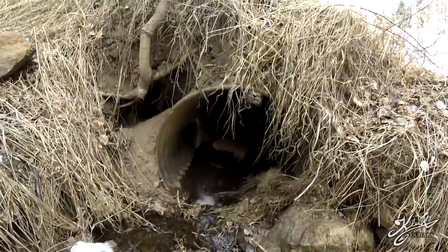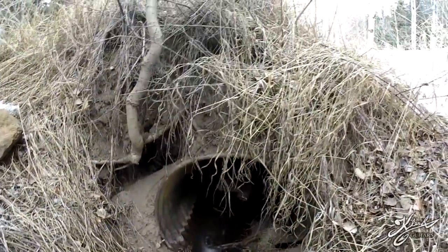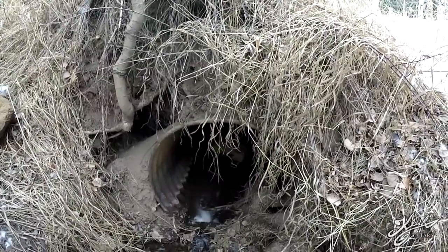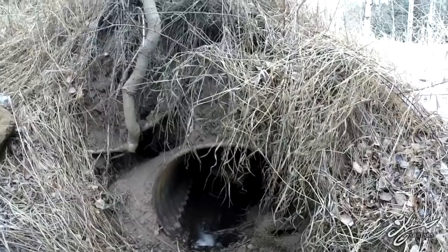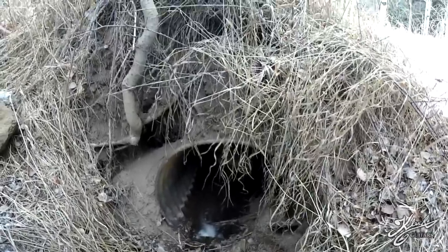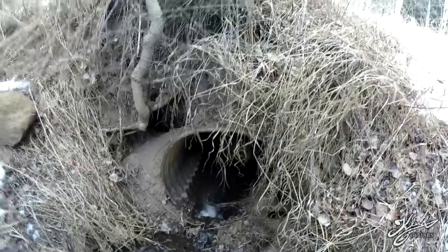Here's a little culvert pipe that I found. That's definitely something I want to check out again next time I come back up here. It's a little bit frozen right now. And yeah, that culvert pipe is like a natural sluice box. A lot of the gold drops out right there in the beginning. And that's a good spot to come back and collect all that stuff and pan it out.